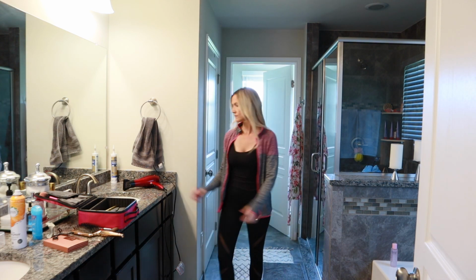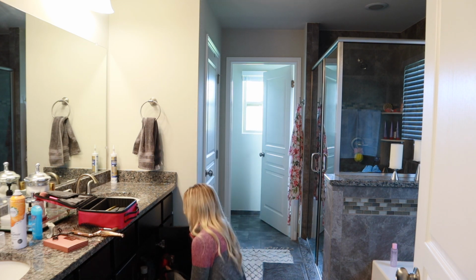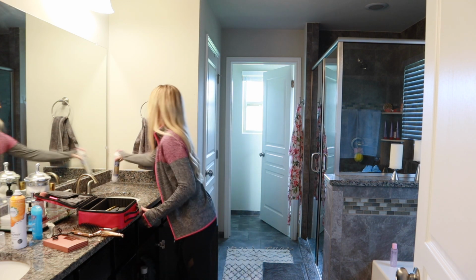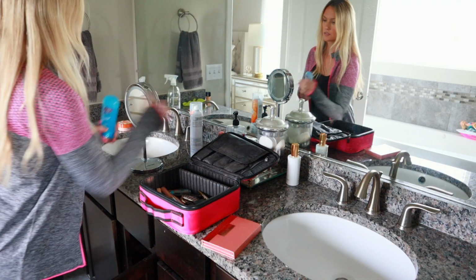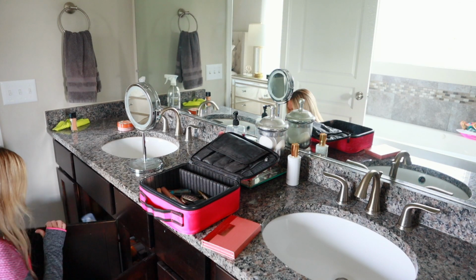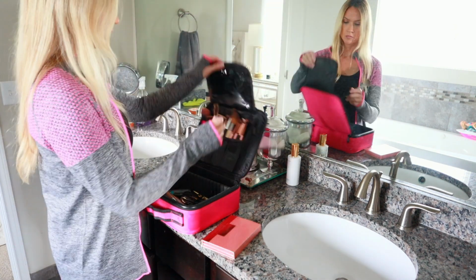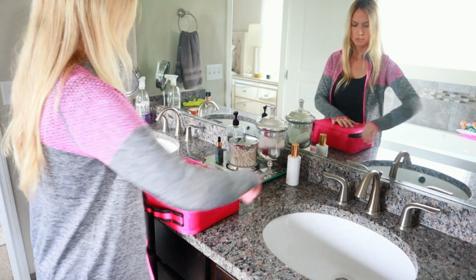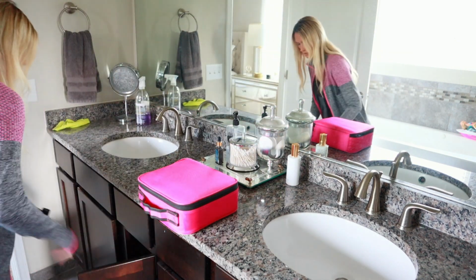I make a point to wipe away any makeup residue, any hairspray residue, and that alone will make the bathroom feel clean. So I put away all the clutter and wipe the countertops and sinks. But I'm looking at this and I did not realize how dirty my makeup bag is. So I guess that's something I need to add to my to-do list, to clean my makeup bag.